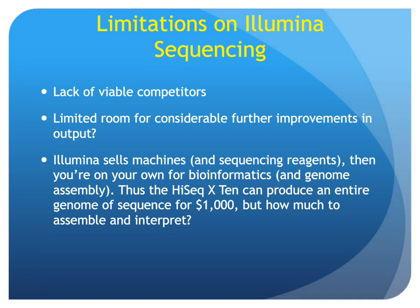The other thing is that Illumina sells machines and sequencing reagents, but then you're left on your own in terms of bioinformatics and genome assembly. For example, the HiSeq X10 can produce an entire genome of sequence for $1,000, but how much does it cost to assemble and interpret that? And that could be considerably more.